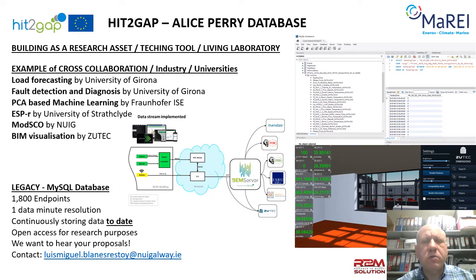Several technologies were tested at this pilot. Loads forecasting and fault detection and diagnosis by University of Girona. Principal components analysis tools were developed by Fraunhofer Institute in Germany. The ESP-r simulation was used by the University of Strathclyde, and finally the Moscow tool that was developed here at NUIG. The pilot was also used by Irish partner Sutec to develop a 3D BIM-based energy visualization.